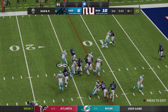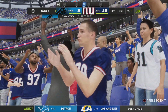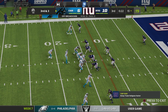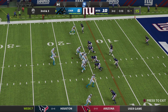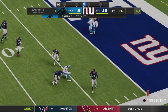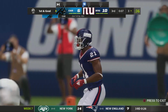2nd down and right back to McCaffrey. And this carry not as productive. He's swallowed up at the line of scrimmage. Calling no gain that time as it's going to leave him with a 3rd and about 3 to go. Now it's Darnold. Open man is Anderson. And the Panthers are going to have 1st and goal as they try to finish off this drive with 6 points.